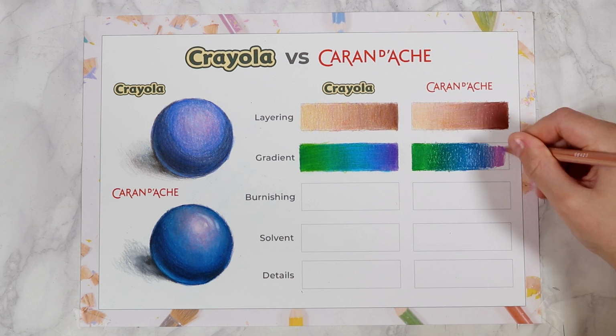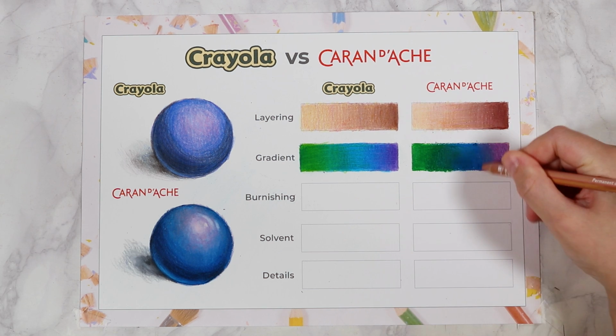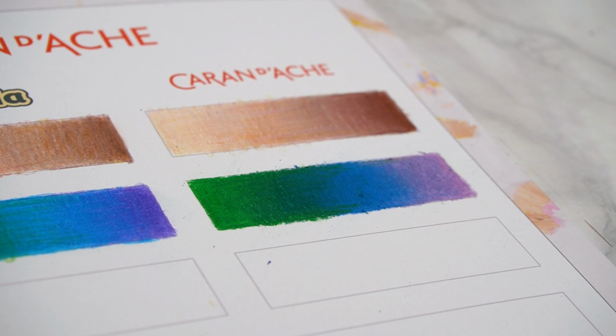They created beautiful colour gradients, and I just couldn't see any issues with either set that would stop you from creating smooth colour transitions. Now, burnishing is the most common method of blending colour pencils, so it's very important that you can burnish easily with your pencil set.